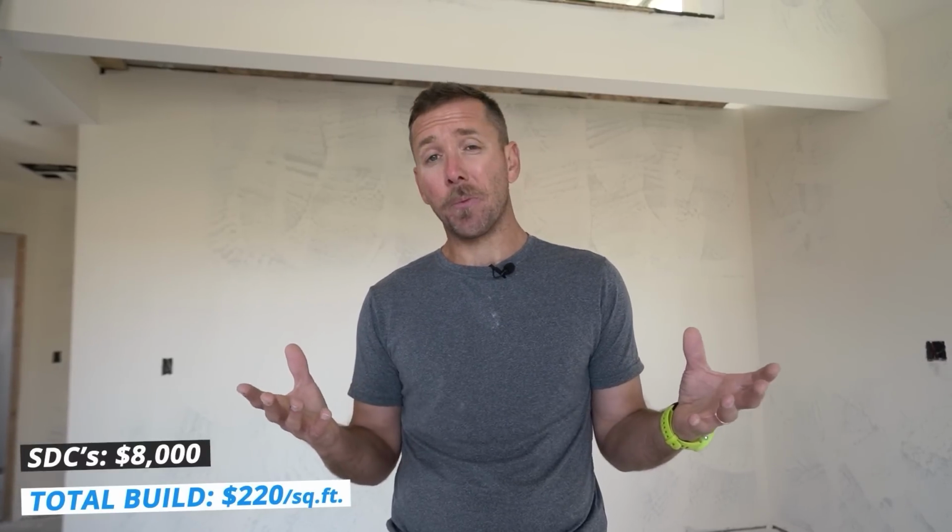In this case, the SDCs for this project were around $8,000, and the all-in build cost was around $220 a square foot for a brand new accessory dwelling unit. And some people might think, well, that's expensive, or where am I gonna get that money? Or how am I gonna finance it? Being new construction attached to a new primary residence, you can go to the closing table with long-term fixed rate financing for both the primary and the accessory.